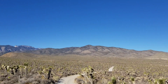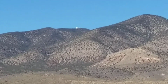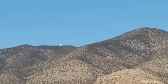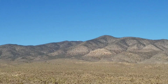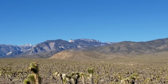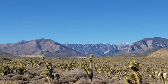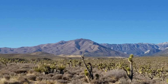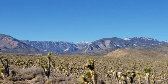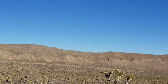And here you can see the tip of Angel Peak and the Mount Charleston Observatory. And then, of course, Mummy Mountain, Fletcher Peak, Charleston Peak, south ridge of Kyle Canyon, and Harris Mountain behind that first mountain there. And then, of course, behind us is La Madre Mountain, but we've seen that. Let's just take a look, though.